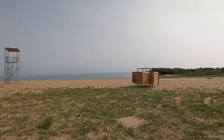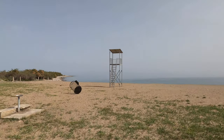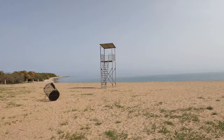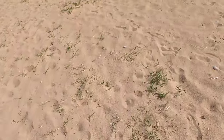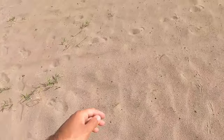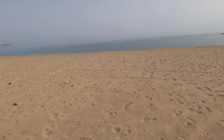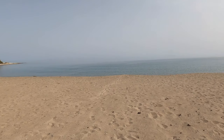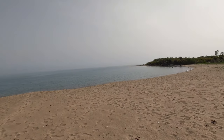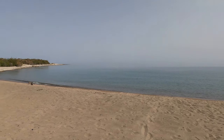There are changing places and a trash bin for bottles, and then in a few meters it starts pure, white sand. This is my first interaction with the Issyk Kul lake. Wow, beautiful. There is nobody here right now. Woohoo! Nice.